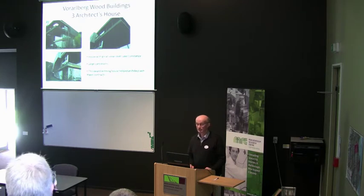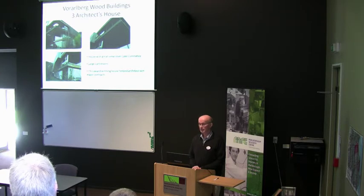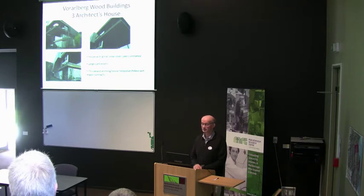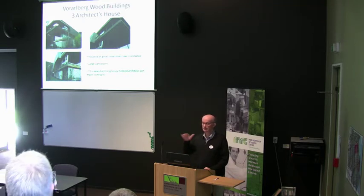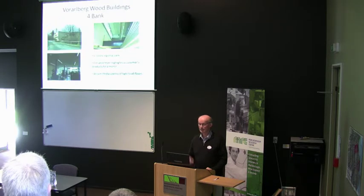The next building is an architect's house. It's actually the brother of Ludescher, and he attracted a lot of interest to this house, and it's actually helped him win a lot of major contracts. I think his current one is something like a $2 million contract, just the architectural fees. Again, you see the strength of the wood gives you great overhangs, and it gives you a great amount of freedom you can't have with a timber frame type.